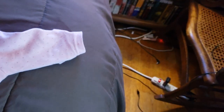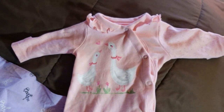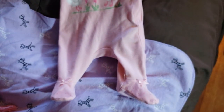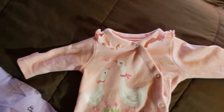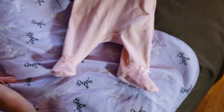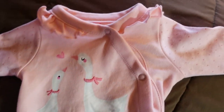And my absolute favorite sleeper of all time. This is what she was wearing in her box opening video that she came home in. But for purposes of the detail video, I just put her in the onesie. It's Mother Care brand, I believe, and it's a size newborn. And this girl is newborn-sized all the way. There's no in-between. She really doesn't fit well into 0 to 3 months. That darling, I love this.